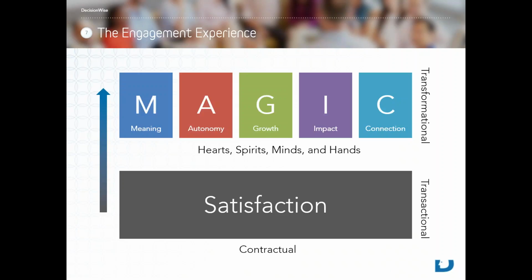So as we've done research over the years, we've collected literally millions of responses in employee engagement data, and as we've correlated that to overall engagement or to a state of engagement, what we found is that it really, in many cases, will boil down to 5 drivers of engagement, and that's what you're seeing on the screen.